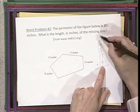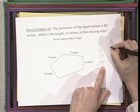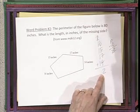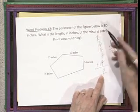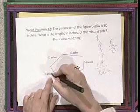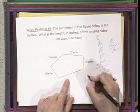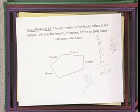I know that 6 plus 4 equals 10. 5 plus 7 is 12. 10 plus 12 is 22. So I'm going to carry that up. 22, 2 plus 1 more, 3, 4, 5, 6. That is 62 inches for all of these sides. The whole thing adds up to 80, so I want to find the difference between 80 and the sides we already have, 62. So I'm going to subtract.